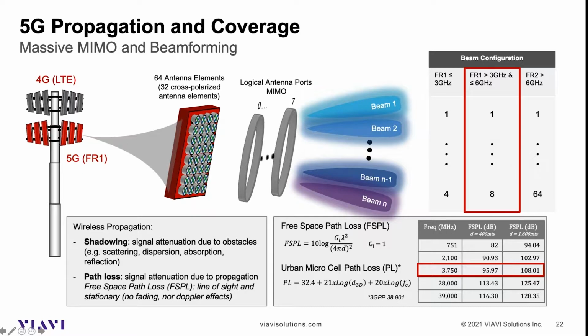5G, I just exploded a little bit to have a better visibility of the antenna panel. In this example, I'm just showing that we have 64 antennas, or 32 cross-polarized antenna elements. We might have multiple panels, by the way, on the radio. This is just one of the examples. So again, this is going to allow us to have a different number of beams available, and with a higher number of antennas, we can shape those beams much better.